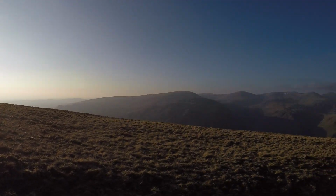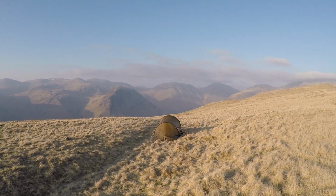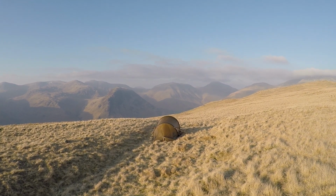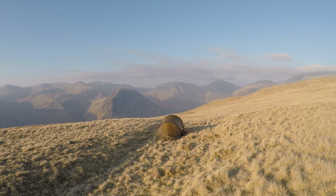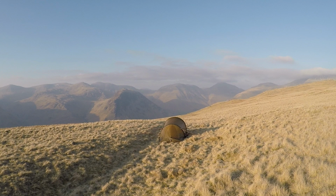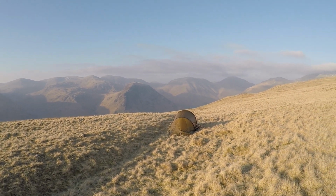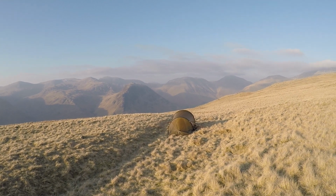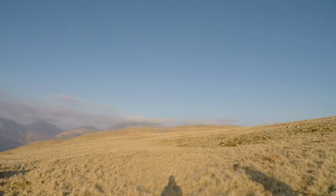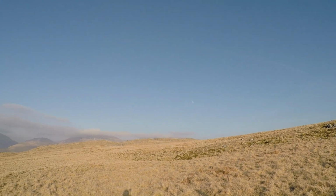Well guys, that's us pitched. That's a room with a view. Absolutely stunning. Silent. All the cars have gone home. Not even the sheep are bleating. They're just munching away. There's some heat in that sun. I wouldn't say it's too warm, but there is heat in the sun. And the moon's out. Got a nice big fat round moon. What more could you ask for?